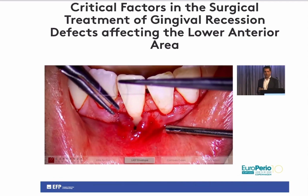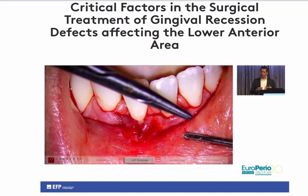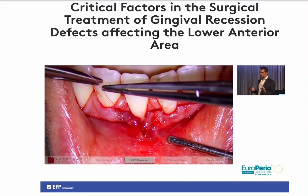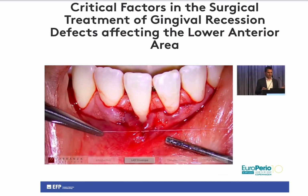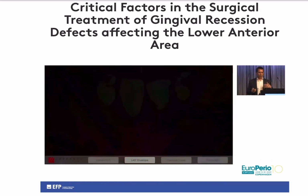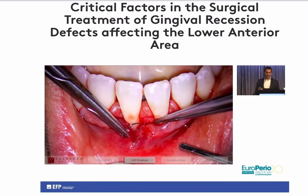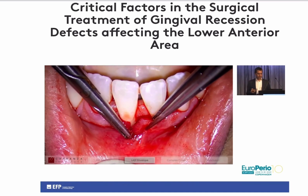You can use, as Dr. Skulin said, a 6.0 also, but I wouldn't use anything thicker than that, making sure my entry points in the tissue are not too close to the gingival margin, at least 2 millimeters. And move forward. So in this case, I will place one suture, and then I'll go again a little bit towards the coronal aspect, and in and out with another cross.